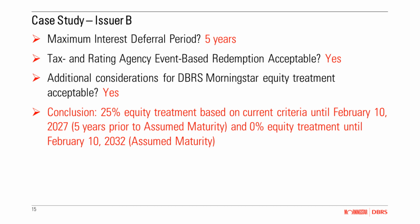Issuer B's hybrid security in this case does include an intention to replace. However, it also includes a clause whereby it will not replace the instrument if it's comfortable that its issuer rating would not fall below a certain level as a result of the exercise of the optional redemption, among other conditions. In this case, DBRS Morningstar does not see this as a level of commitment to replacing the instrument that we did in the case of issuer A. So DBRS Morningstar determines that this is a 10-year maturity, which is not greater than 10 years, which is required for the 50%. So 25% is warranted for the first 5 years and 0% thereafter.